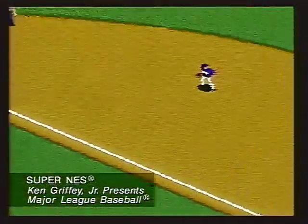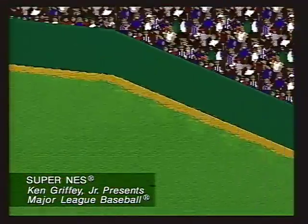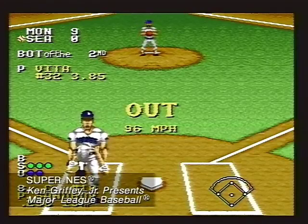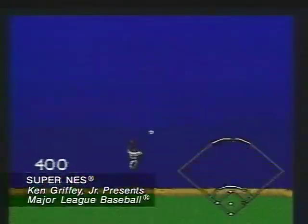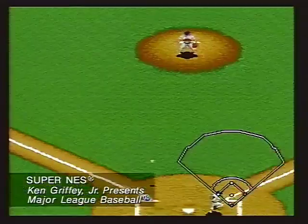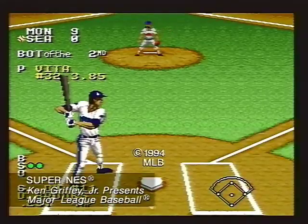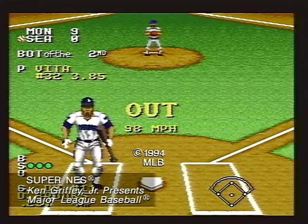And how about a swing at the Home Run Derby, where you compete with Ken for the home run title? An awesome battery in the game pack saves your progress. Get into the game with Griffey. In Ken Griffey Jr. Presents Major League Baseball, only for the Super NES. Oh, come on!